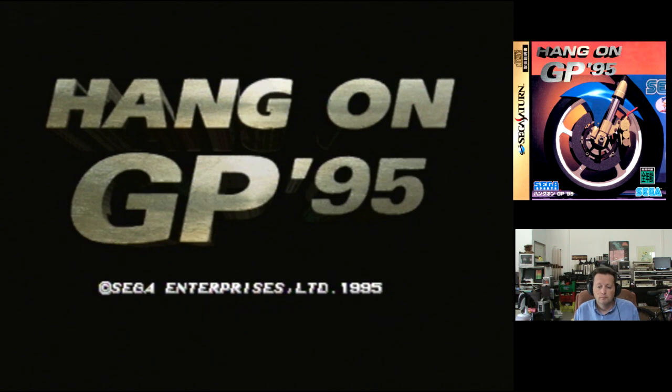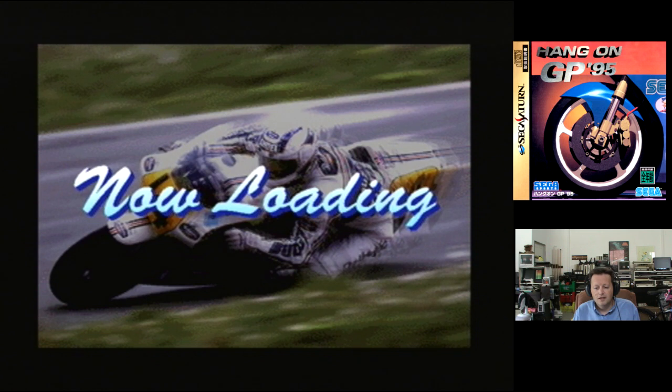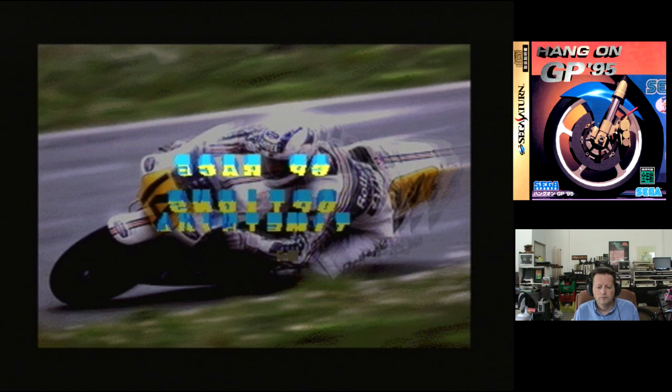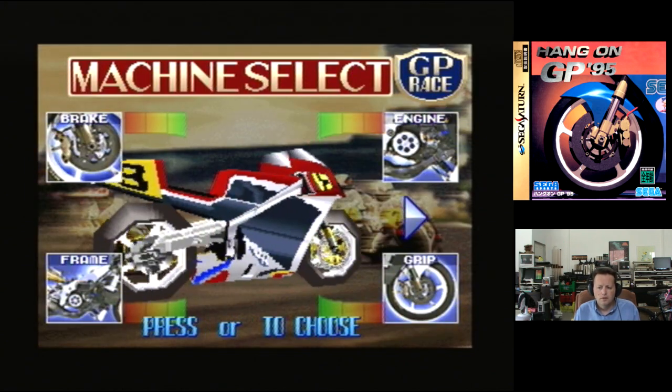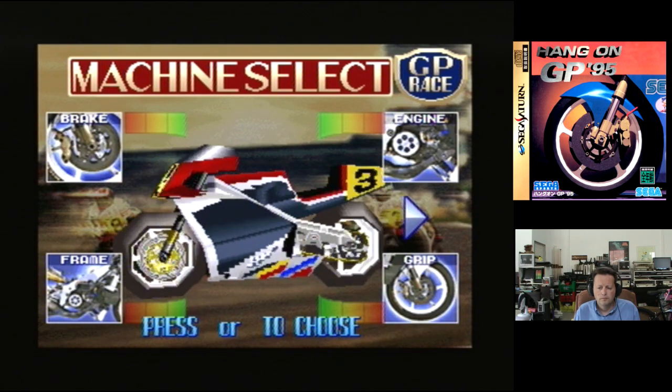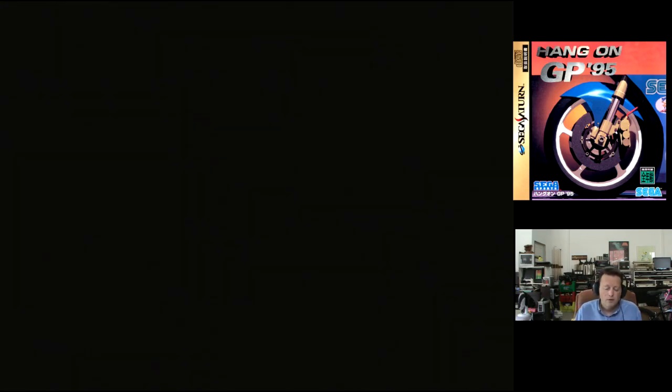Hang On GP 1995. Well, I reckon that's pretty clear what that game is, so Hang On GP 95. Good to have another racing game. And obviously not much difference between the Japanese version and the English version. Bit of loading. Okay, we'll just go. Let's go with all the defaults, just to have a bit of a race. It looks quite good so far, a few courses to choose from.